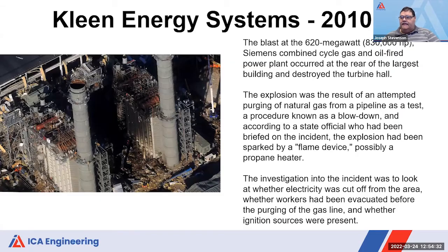A couple of things have happened in recent years that may have been helped by intrinsic safety. Clean Energy Systems in 2010 was a combined cycle gas and oil-fired power plant. They were purging a natural gas line in a blowdown, and this is disputed. Some said it was a flame device, but others said it was actually caused by electrical spark, possibly by an improperly protected control panel. The investigation wanted to look at whether electricity was cut off from the area, whether they had been evacuated before purging, and whether ignition sources were present. There was so much extensive damage it was hard to tell exactly, but it's likely that intrinsic safety would have been useful in this case.